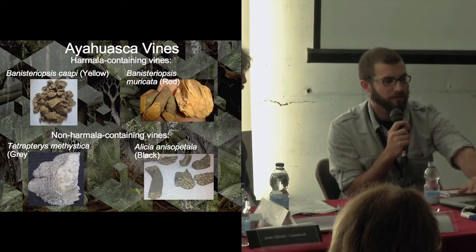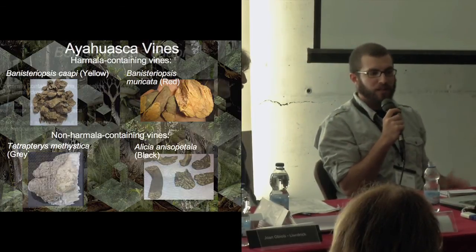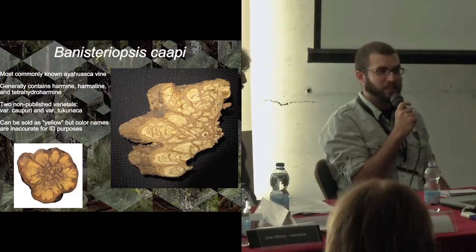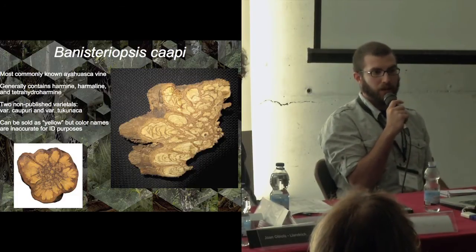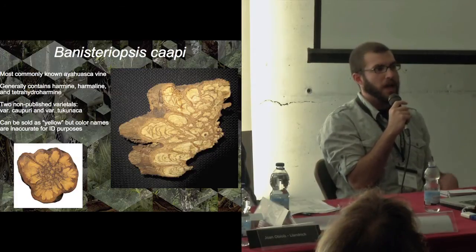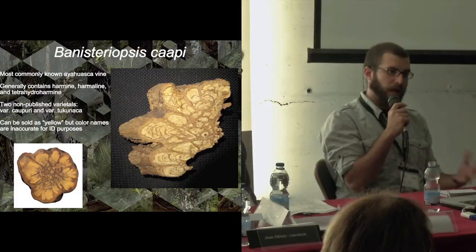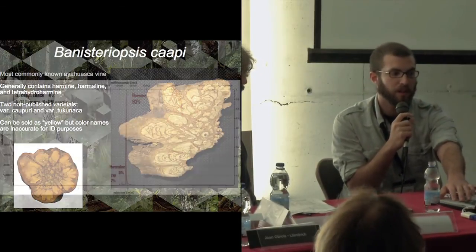So the most commonly known ayahuasca vine is Banisteriopsis caapi. It generally contains harmine, harmaline, and tetrahydroharmine. Dennis McKenna has described two non-published varietals, variety Kaupuri and Tukanaka. Kaupuri is generally considered to be stronger than Tukanaka and can be identified by the nodes that occur along the vine. Frequently, this is sold as yellow ayahuasca or caapi, but you really can't rely on those color identifications.